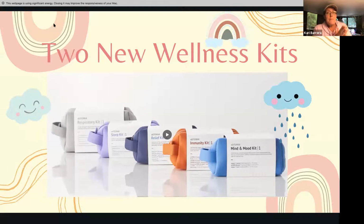But the sleep kit is this amazing lavender lilac-y purple shade. So they're all really different. And I'm just going to throw out there, the orange one is gorgeous. You have to be an orange fan though.